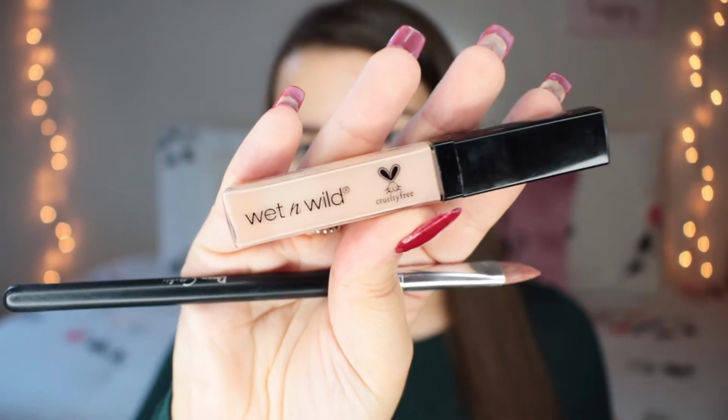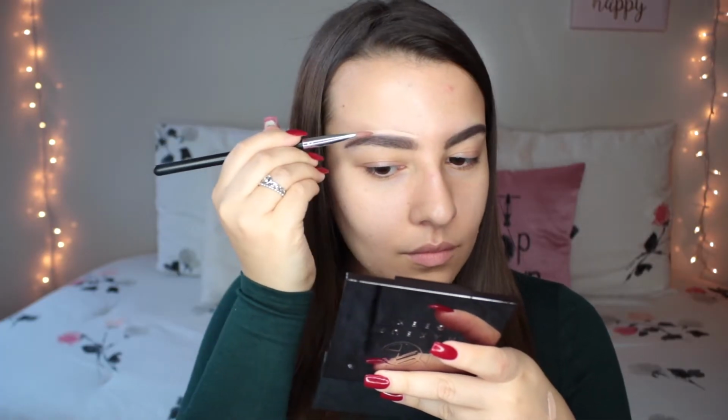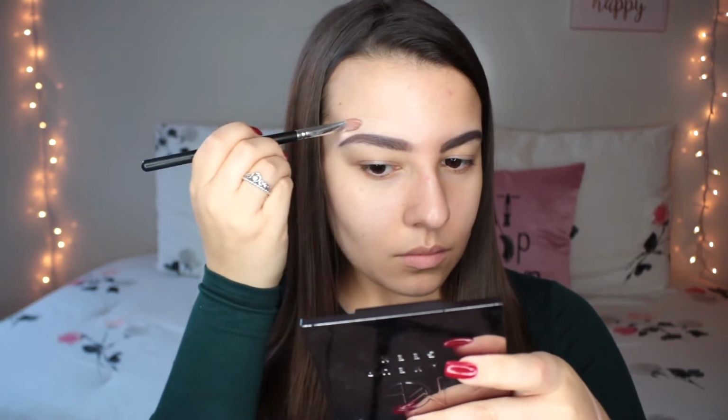I do want to mention that all of these products can be found for under $10 if you go to a Target or a Walmart. If you go to more of a specialty store like Ulta or a drugstore like Walgreens, they might be a little bit more money, but you can find them for under $10 at Walmart for sure.